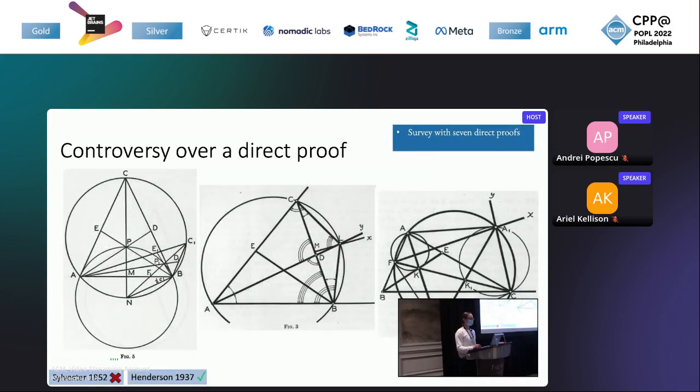Despite Sylvester's comments in 1852, in 1937, a survey is published by Henderson with no less than 7 supposedly direct proofs. And it's important to note that all of these proofs use theorems from books 2 and 3 of the Elements. So unlike Steiner's first proof, which only used theorems from book 1, we are now going forward to books 2 and 3. So one would assume that we have many more theorems, auxiliary lemmas, that are used in the proof to try and find any applications of the law of excluded middle in.